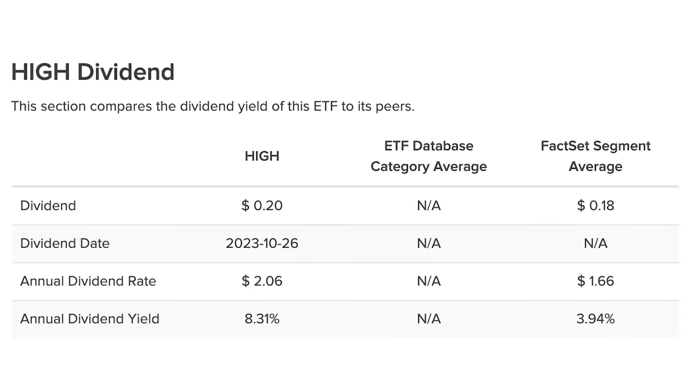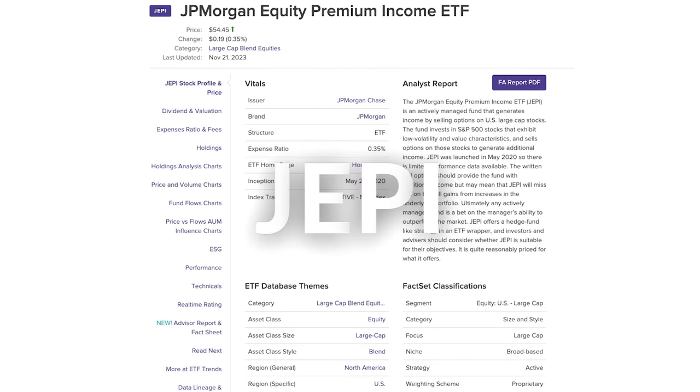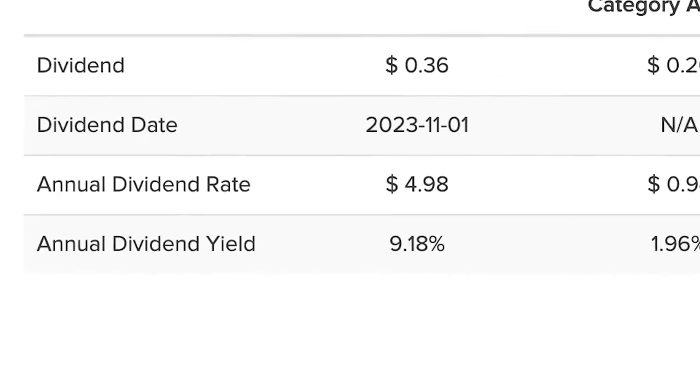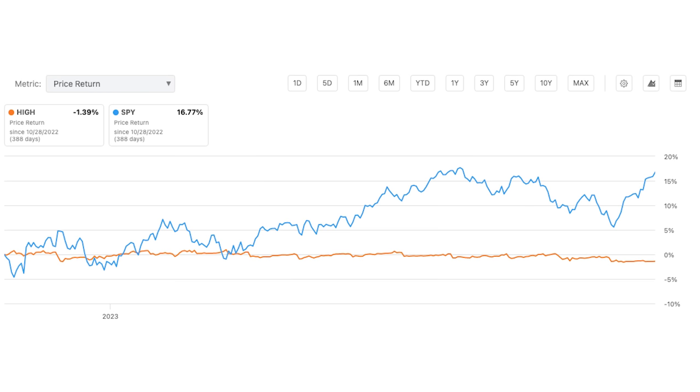But the best part is that this ETF has a dividend yield of over 8.3%, almost in line with JEPI, which is a very popular covered call ETF, frankly, the most popular, and currently has a dividend yield of 9.1%. When you look at the fund's historical performance year to date, you see almost no volatility.